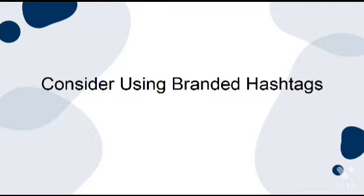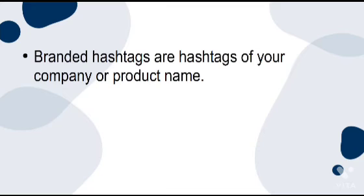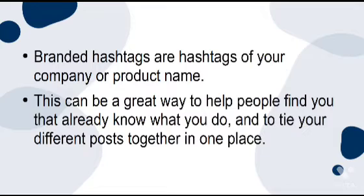Consider using branded hashtags. Branded hashtags are hashtags of your company or product name. This can be a great way to help people find you that already know what you do, and to tie your different posts together in one place.